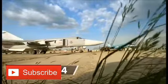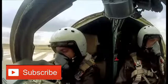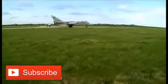Pilots often joke about this Su-24 aircraft, saying that it flies like an iron. It's a powerful, heavy and stable bomber that can carry out a missile and bomb attack against a target in almost all weather conditions, even at night.